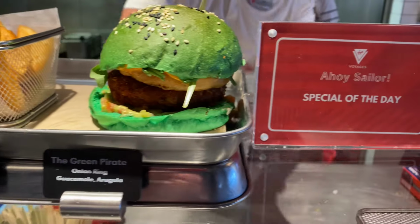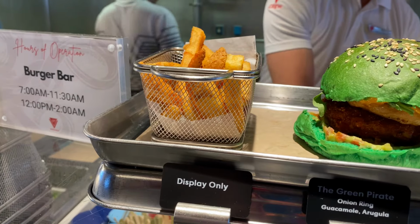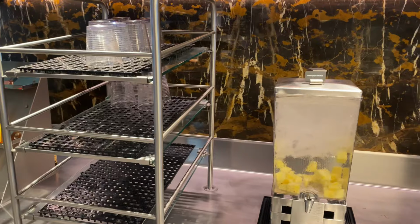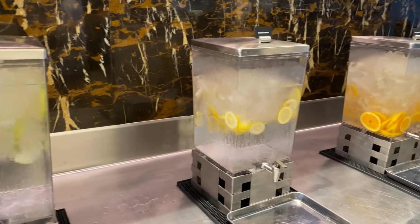Look at that burger right there, and there's the fries. By the way, Becca says those fries are like baked potatoes. They're so light and fluffy inside. But then all the accoutrements that you can get with those. They have a flavored water option. They've got pineapple, green apple, lemon, and orange right there.